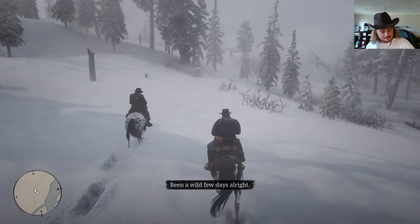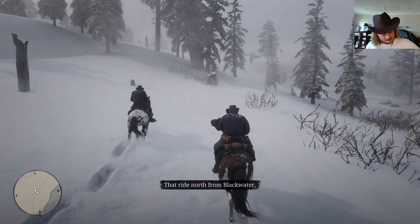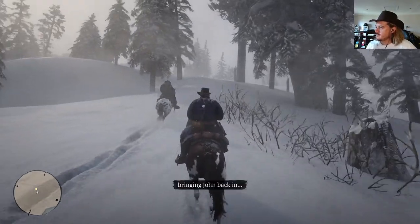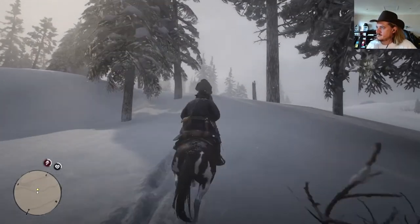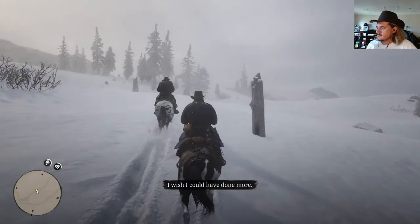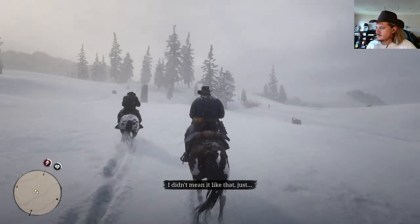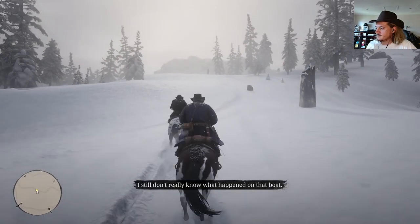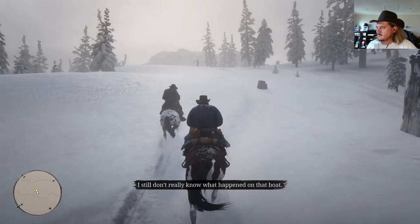Been a wild few days, all right. That ride north from Blackwater, getting stuck in the storm, bringing John back in. You've had a lot put on you. I wish I could have done more. I didn't mean it like that, just a lot to think back on. I still don't really know what happened on that boat.